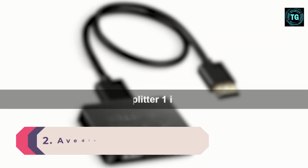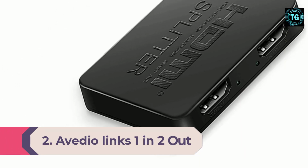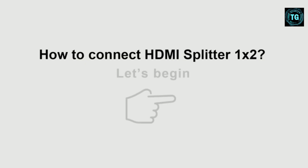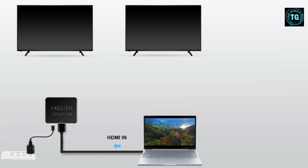Number 2. Avideo Lynx 1-in-2 out 4K HDMI splitter. While you may not have heard about Avideo in the past, it is certainly a great pick if you want something which is ideal for long-term usage and also offers decent performance. Avideo's HDMI splitter is present in the 2nd position in this listicle, as you get a great experience from it for a very long time.